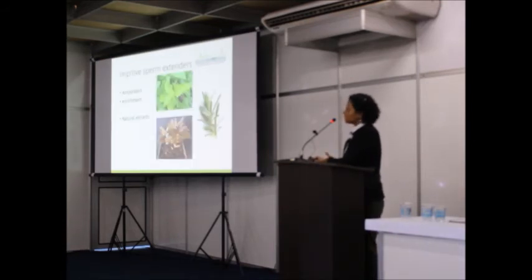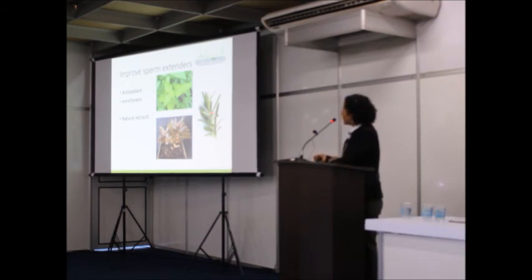So we are using these sperm extenders to provide antioxidants and other types of enrichment, and we have to use more natural extracts so that we can guarantee that the sperm will survive without using those synthetic cryoprotectors. So we are using plants such as this one, called Chenopodium. Its common name is epazote in Spanish. I don't know if you use it here in Brazil. We are also using Rosmarinus.